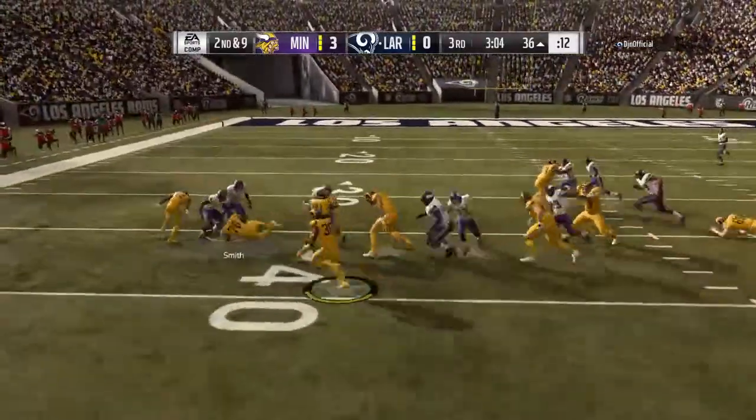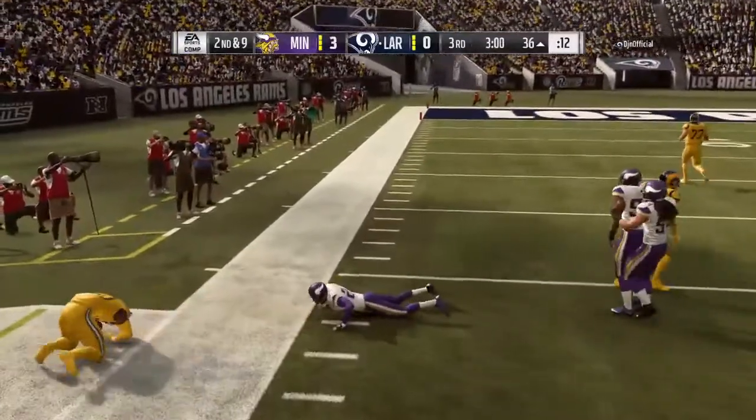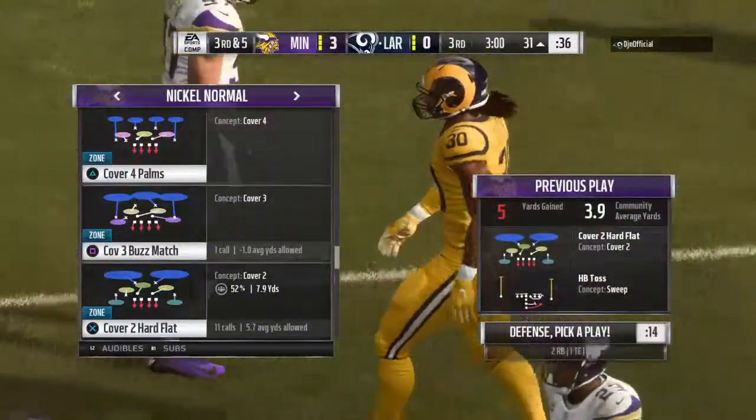On the toss, it's Gurley. It'll be a pickup of 5, and that leaves him with 5 more. 3rd and 5 now.